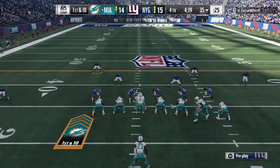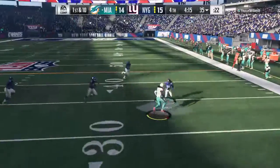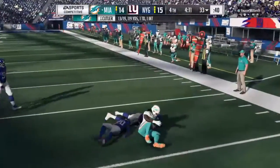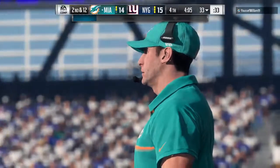Here we go. Blue 90. They'll throw on first down with Cutler. He's going to leave this for his running back. It's complete. And he went nowhere. Well, he went backwards, back to the 33. That's going to go as a loss of 2, and it'll be second down.